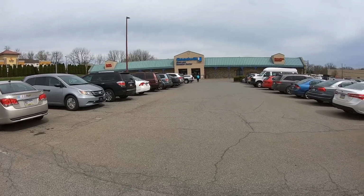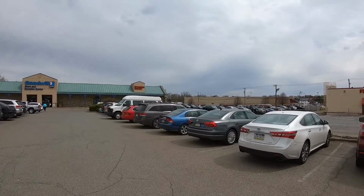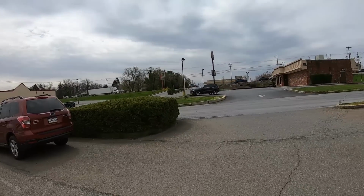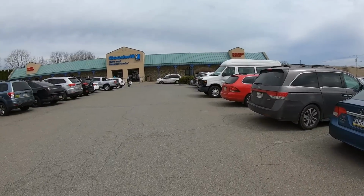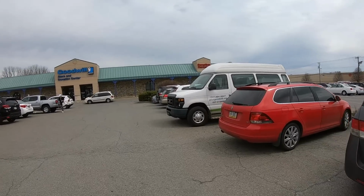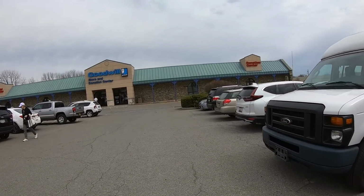It seems that this place is just becoming more and more crowded. There's not even any parking. All the parking spots are filled. I actually had to park at the Wendy's that is closed. So that's my car all the way up there. It is a good store. Not that I always find good stuff, but out of all of the Goodwills in this area, this one seems to get the best hard goods.